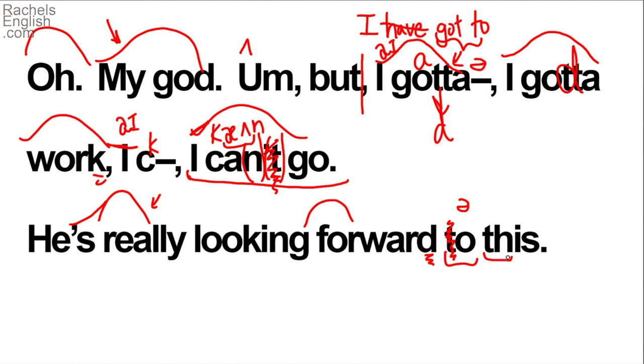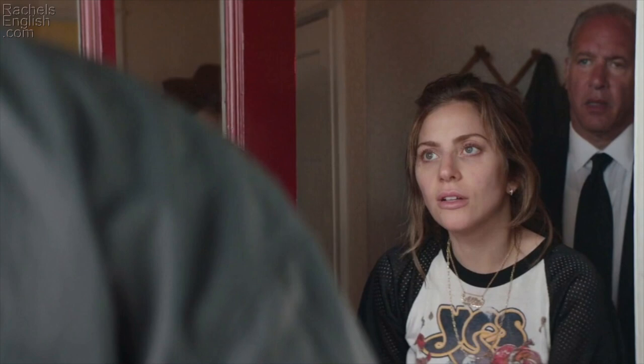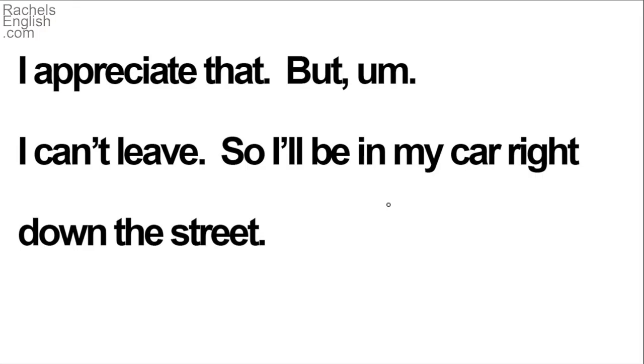Forward to this. So if you listen to just these last three words, it all sounds pretty unclear. But in the context of the whole phrase, I wouldn't notice that as being unclear. It's only when I isolate it. So when you take these unclear words or syllables and you put them in the context of everything, they don't sound unclear anymore. They just sound like part of the natural rhythm of the sentence.